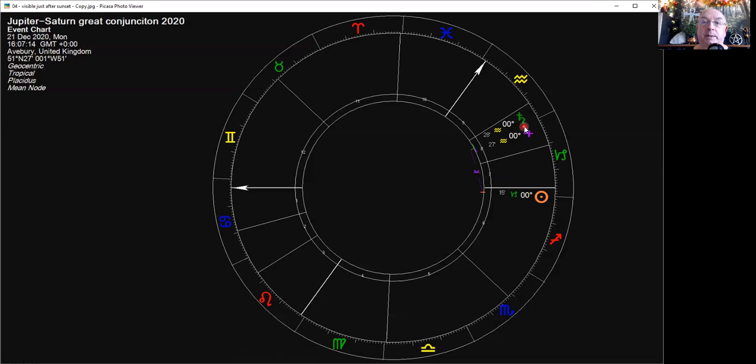And by 6:30 p.m. they too will have gone down below the horizon. But where to find them? That's the thing. So what you can do is use the moon as a guide.